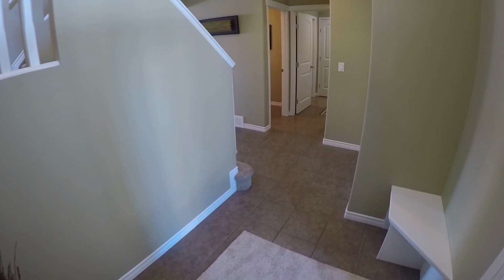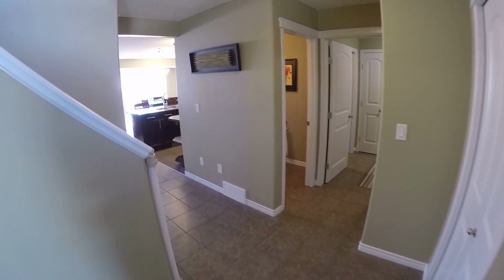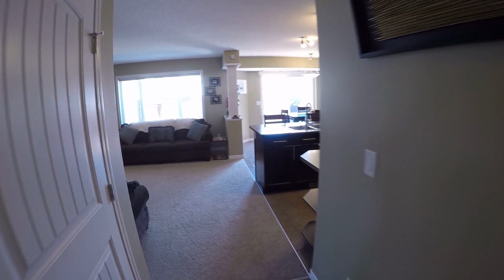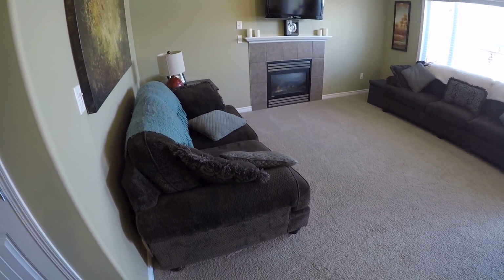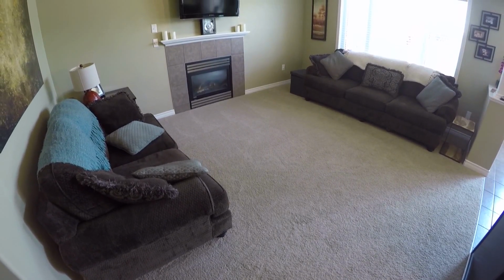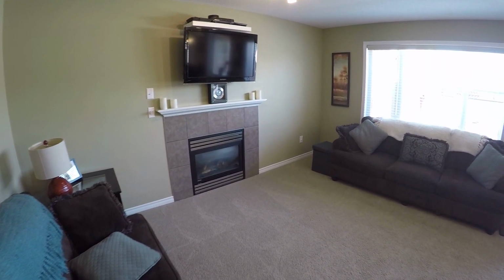Welcome to 8821 88B Street in Riverstone. This two-story home has way too many features to list and must be seen to be appreciated. It's approximately 1850 square feet. The living area consists of a large living room with a fireplace, and it is a natural gas fireplace.